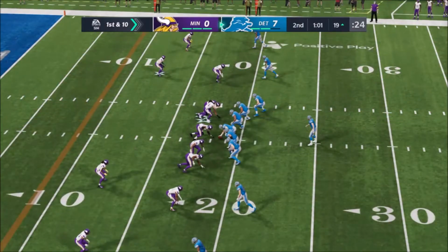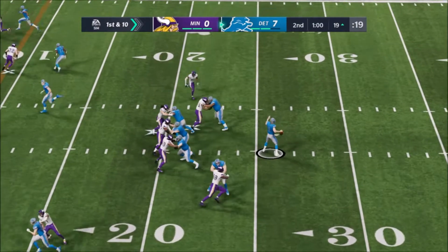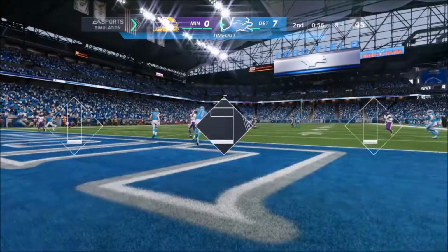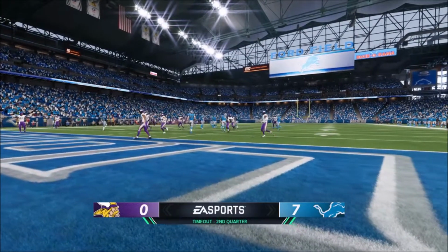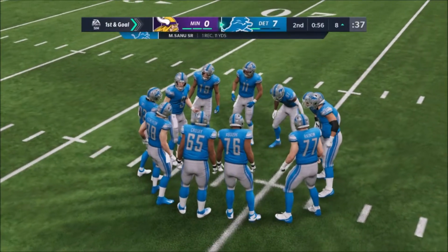So here's a 1st and 10 now, down inside the 20. From the red zone now, Stafford connects with Sanu right side. The Lions now going to use the second of their timeouts, as the stoppage will come with a little under a minute to go in this first half.